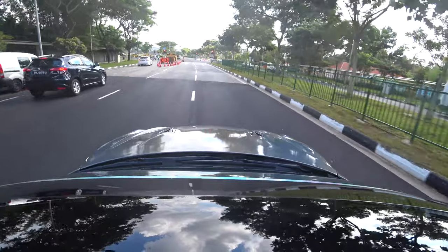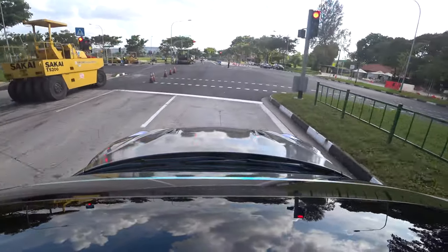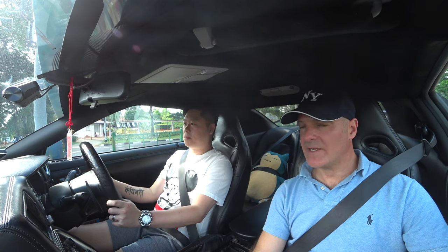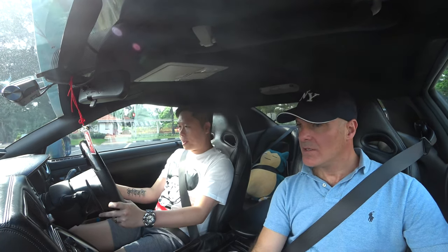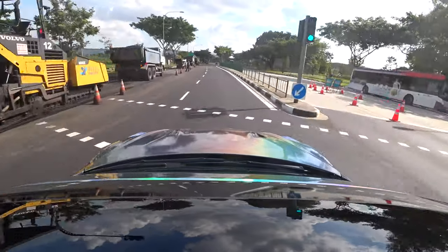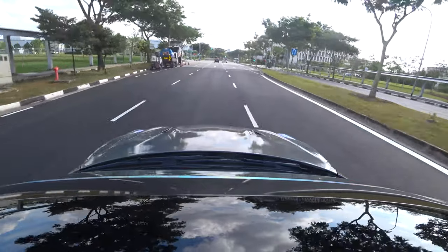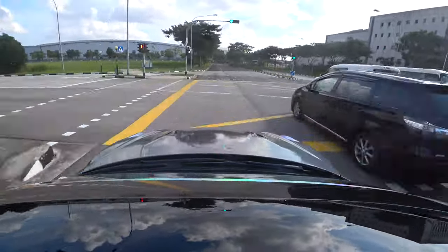I have an upgraded gearbox by Dobson. So what have you done to the gearbox to do that then? I strengthened it. I have a 16 plate clutch. Do you say 16 plate? Yeah. So it's able to take about 1,000 torque. Wow. It's a bit rough because it's meant for high power and high speed.